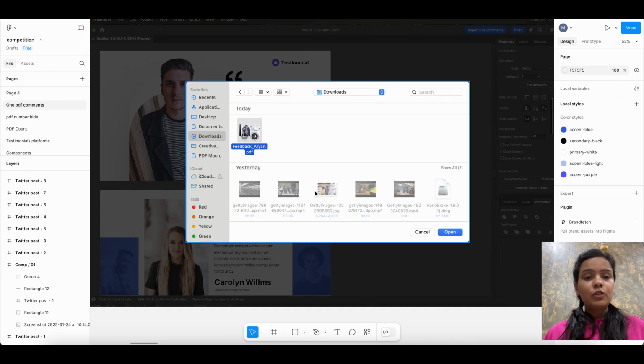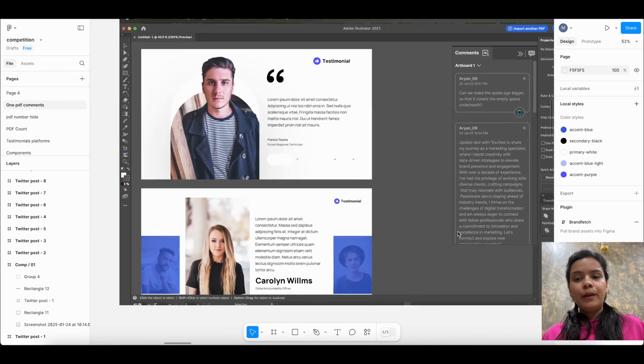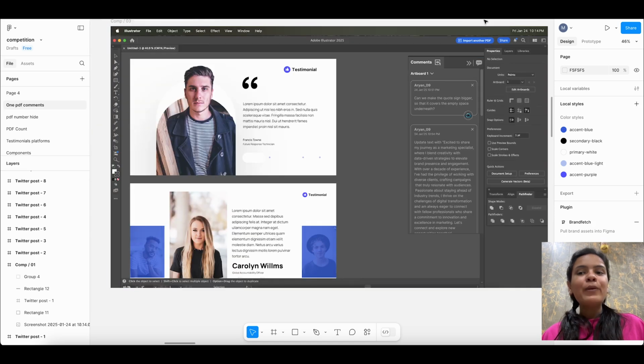So I'm choosing feedback RN and I'll open it. Once that's done, it will open a panel on the right hand side, similar to the properties panel that we already have, which says comments. And here we can see all the comments that have been added by the reviewer for the designer.